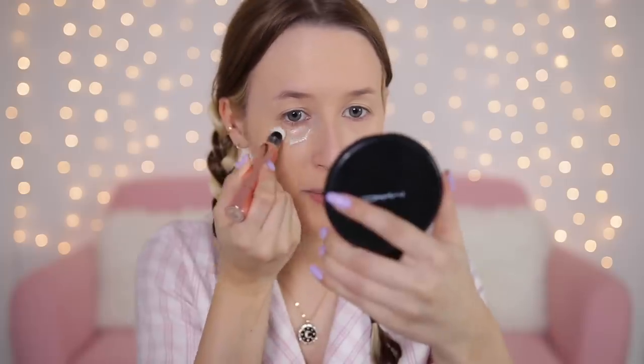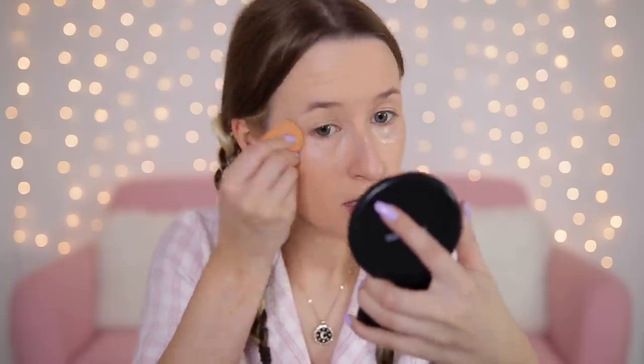So I'm just gonna pop a little bit. Oh my goodness, that feels so nice. It's so soft and it glides on really nicely. Okay, well, it definitely does what it says. It's definitely a very illuminating concealer. It's given my under eyes a bit of a glowy look, if that makes sense. So I really like this. Yay, good choice, mystery person who chose it.